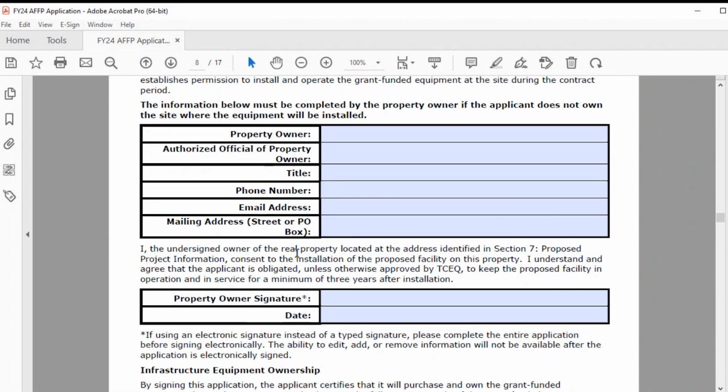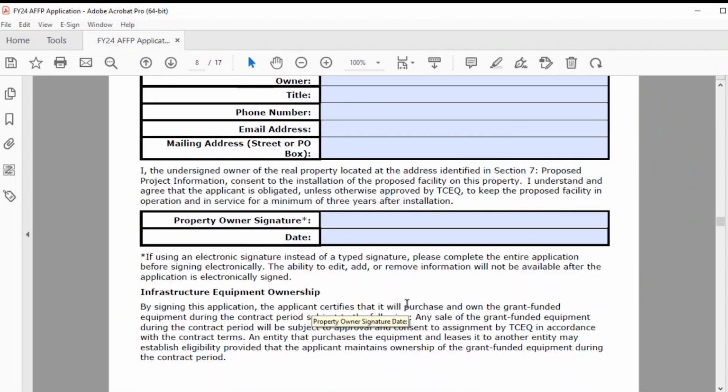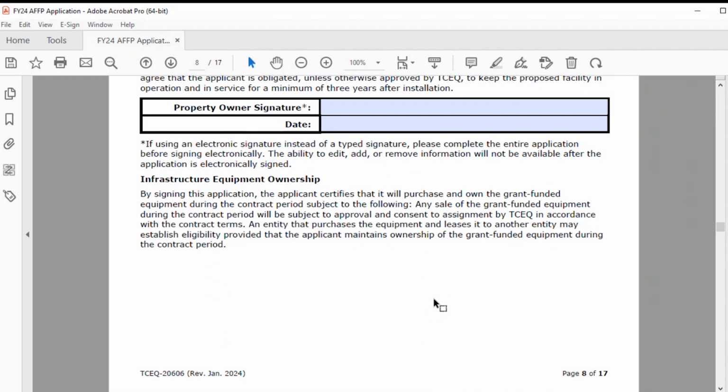The owner is stating that they do understand that they are consenting to the installation of the proposed facility on this property, and they do agree to keep the proposed facility in operation and service for a minimum of 3 years after installation. And again, there's a signature and date area here. Whenever the applicant signs the form, they are certifying that they will purchase and own the grant funded equipment during the contract period, and that any sale of the grant funded equipment during the contract period will be subject to approval and consent to assignment by TCEQ with contract terms.